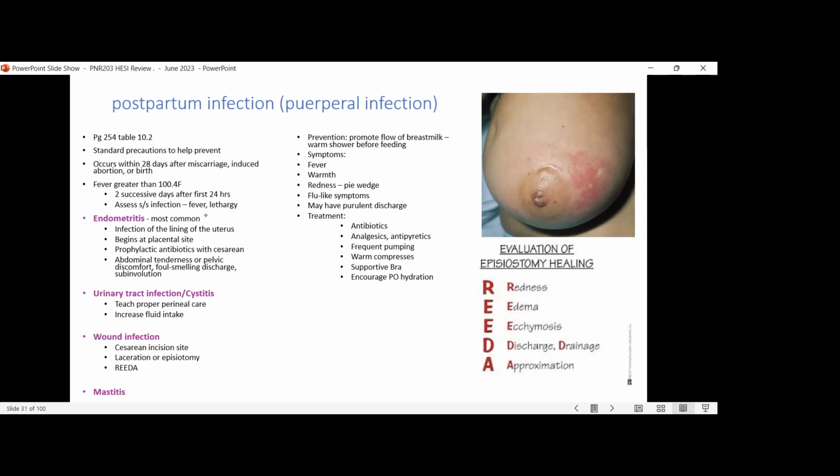Now for any patient, a med-surg patient, you want to always look for signs and symptoms of an infection, which include the fever, 100.4 or greater, and your patient is going to feel what? Lethargic. Isn't she going to feel icky, right? Tired? She doesn't want to eat. She probably doesn't want to breastfeed. So she's going to basically feel like she has flu-like symptoms.